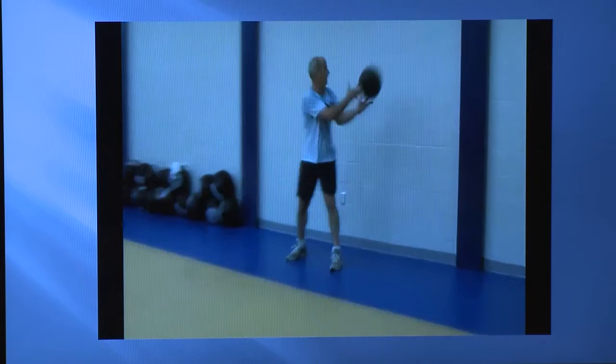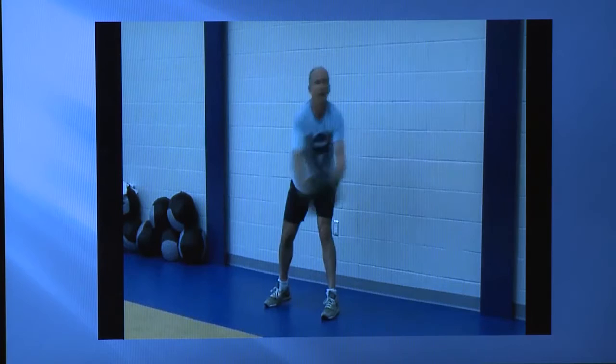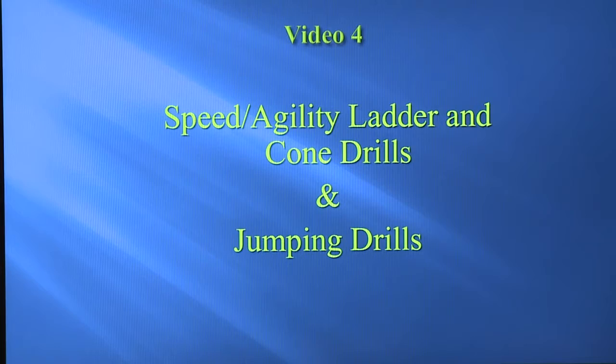Again, just working core, nerve vestibular. You want to see that doesn't work, nerve vestibular, if you have nerve vestibular problems, that'll wake you up real quick. All right, okay, here's some agility stuff.